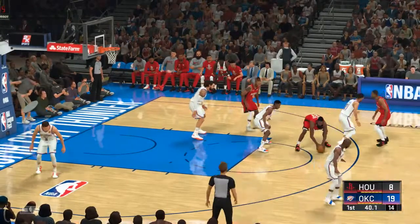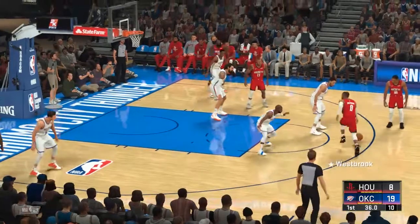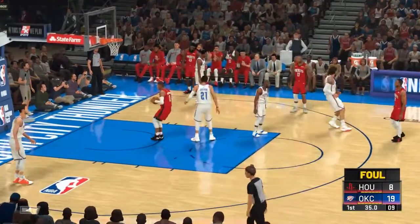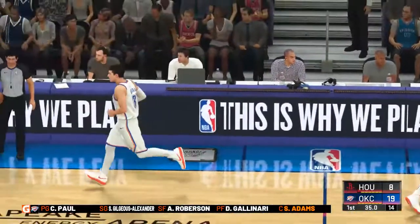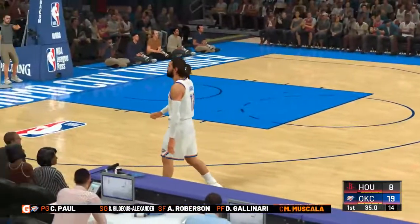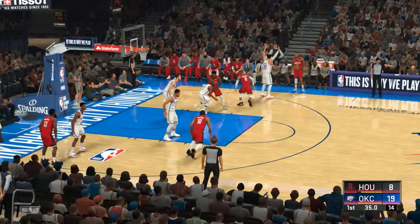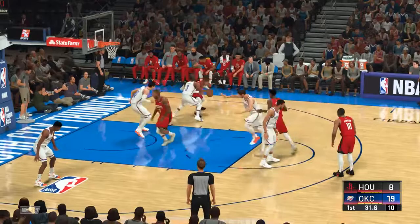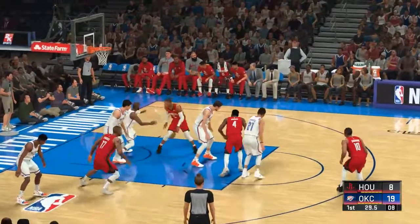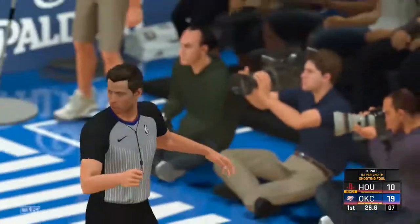And here's Westbrook, after Gallinari made the last 3-pointer. And Andre Robertson is going to pick up the foul. That's his first foul. Muscala has checked in for Adams. Here's Westbrook. 30 seconds left here in the first quarter. And that one drops. Man, you see his eyes? Westbrook never getting off the rim there, and he has the focus to absorb the contact and still convert.